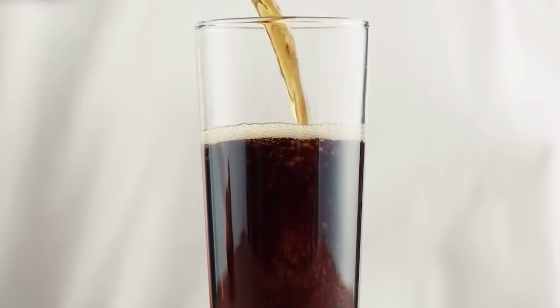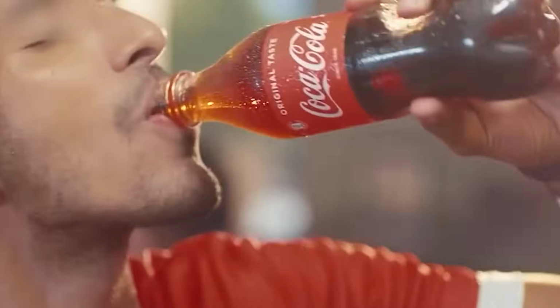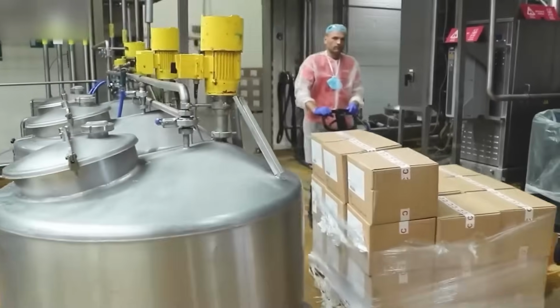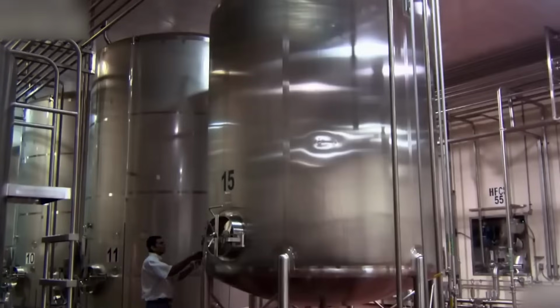These processes remove sediments, chlorine, organic compounds, and any potential contaminants, ensuring that only the purest water is used in Coca-Cola's production. The water purification process is vital because any variation in water quality could affect the final taste of the beverage. Once the water has been purified, it is ready to be mixed with the other ingredients.